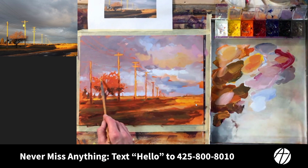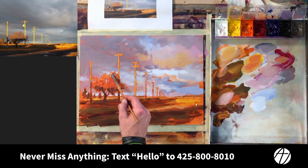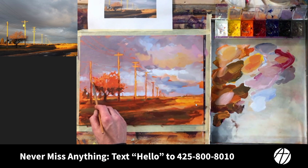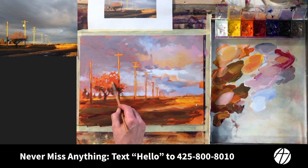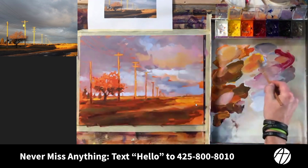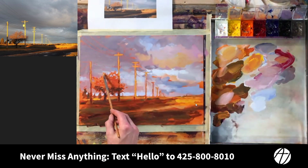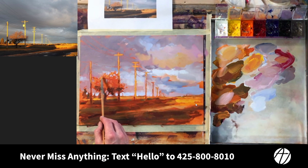Oh, cool. Trish asks, is Jed using a medium to blend the colors in the sky? No, I'm not using a medium. I'm just trying to work kind of fast, and if I have it wet, I just try to blend right back into it before it dries. I don't really ever use a medium. It'd probably be really obvious if I was, because you'd see me pouring medium or something like that. But I don't really use medium.